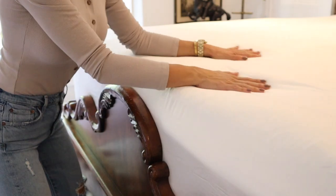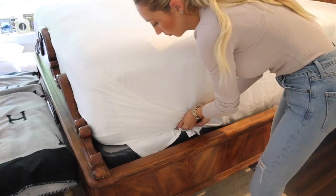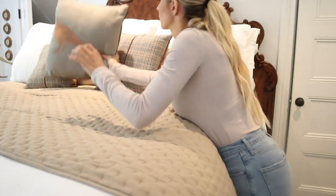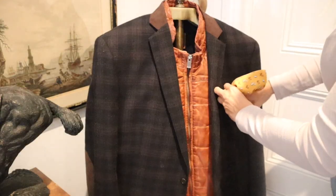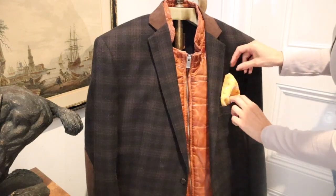Today we're going to be transforming my master suite into a cozy, delicious place to get warm during the holidays and this cold season that's coming. I'm going to be transforming our master with a fireplace and all kinds of perfect little touches for fall.